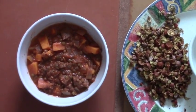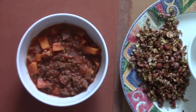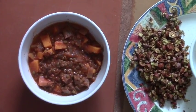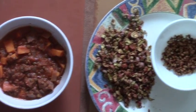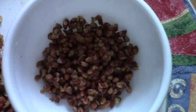This morning I marinated the local beef, locally produced beef from a rancher here in New Mexico yesterday, and then turned it into a stew with lentils and yams. So that's how I'm going to ingest these. I estimate about 350 seeds.